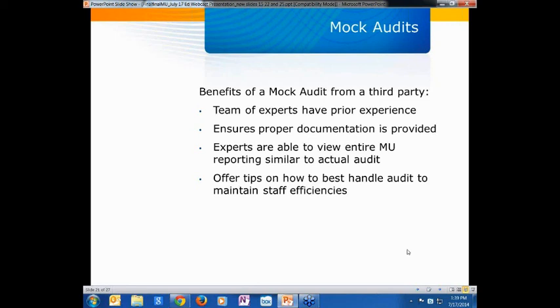So going beyond mock audits, let's talk about patient experience. This is really the key focus for looking at stage 3 objectives. What we really want to start thinking about, as Mike mentioned before, is that it's best to always stay a step ahead and anticipate what CMS is going to require in the future. So for stage 3, it's all about patient engagement and patient experience.